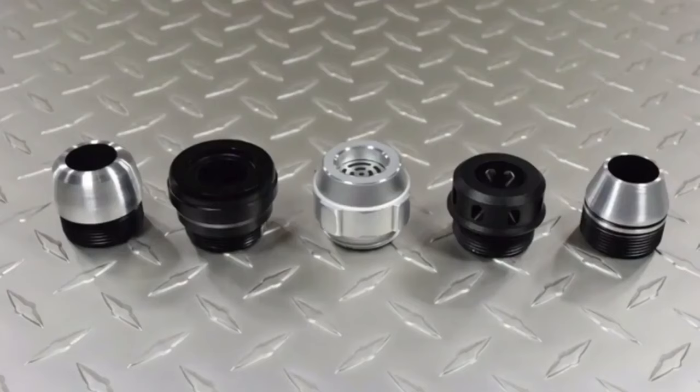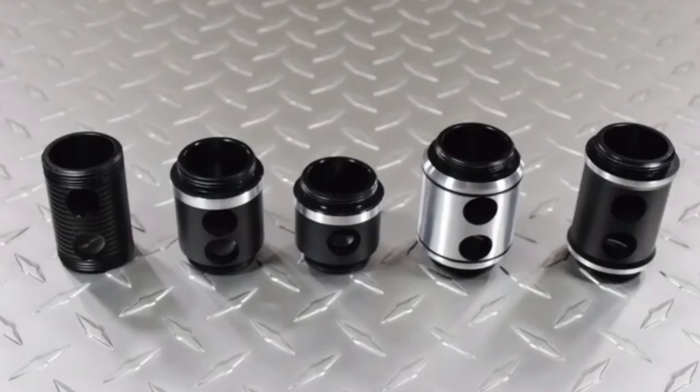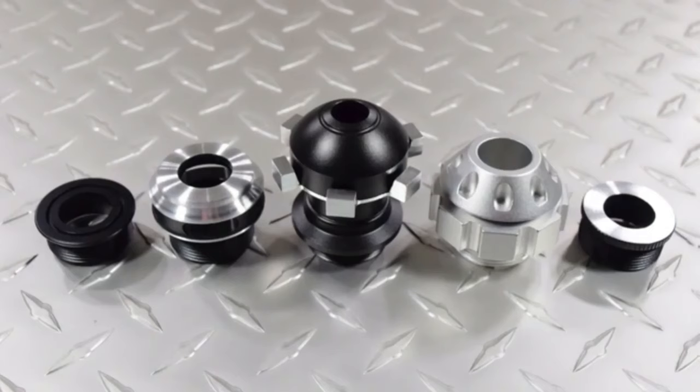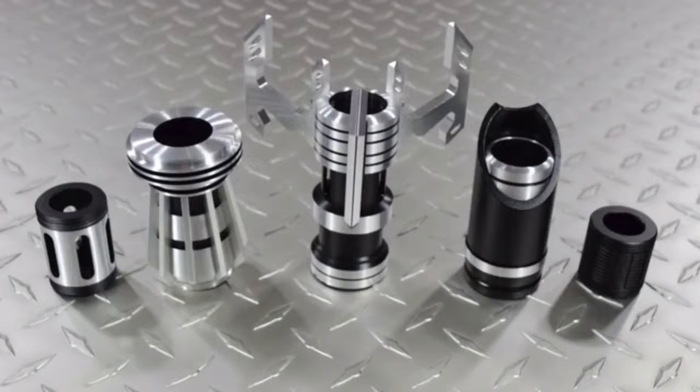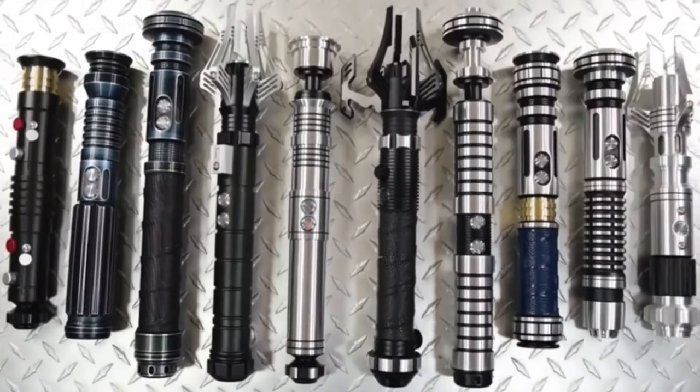With our initial release, we will offer over 100 unique metal parts in 3 different finishes, putting millions of different design configurations at your fingertips. And every month we will release a new expansion set, making the possibilities endless.